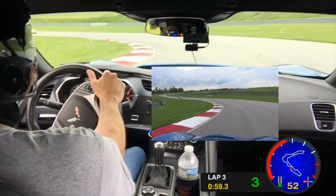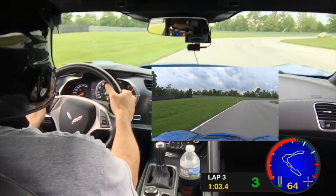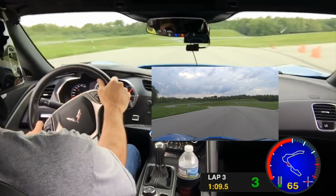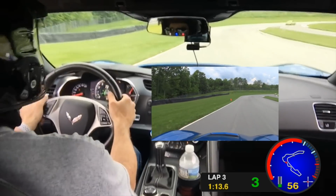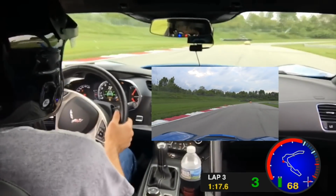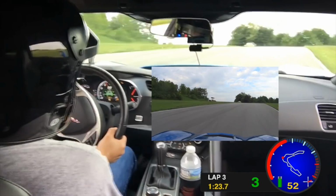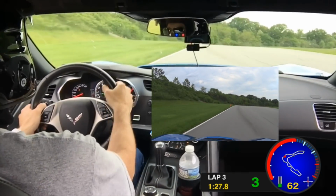So, to review, my old OEM Michelin Pilot Super Sports that are a special Corvette compound, I have strung several 2-second lap times on the same course. So I do feel that these 4S's are not as sticky on track as the OEM Super Sports.